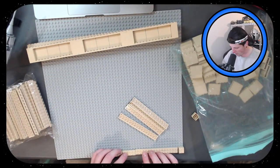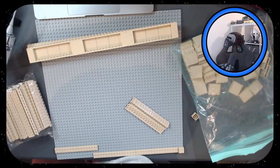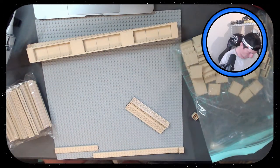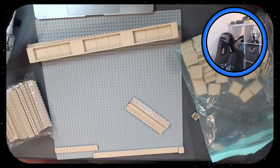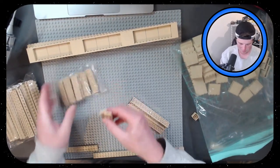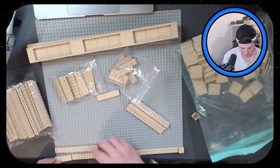So hopefully I've got a plate. I still had loads of 2x plate in tan. Where did they all go then? Is that gonna work? Oh, no, I need this. 2x6. 2x6? Yeah. Cool. So I should have enough of these to do the two sides. Perfect.